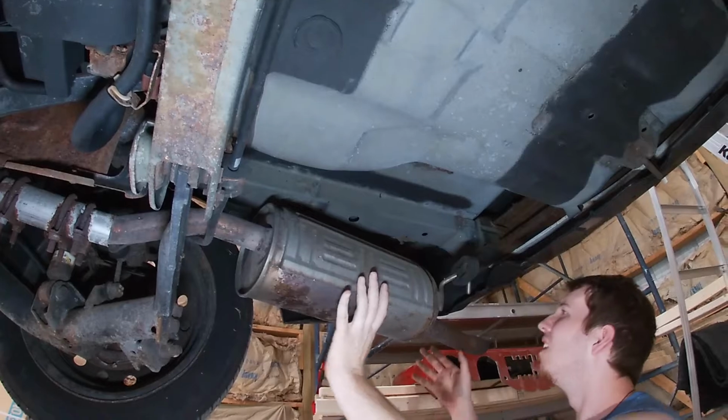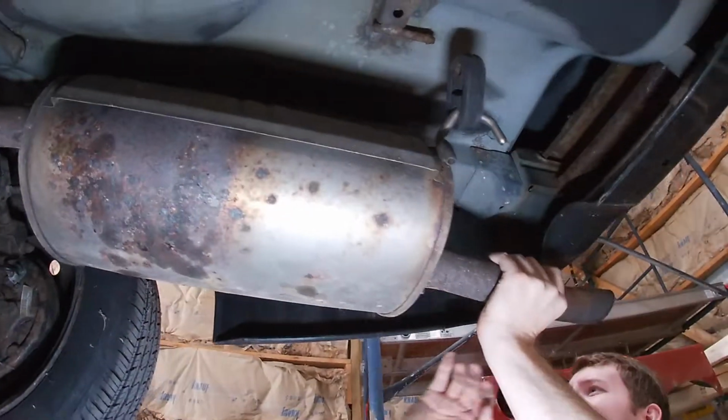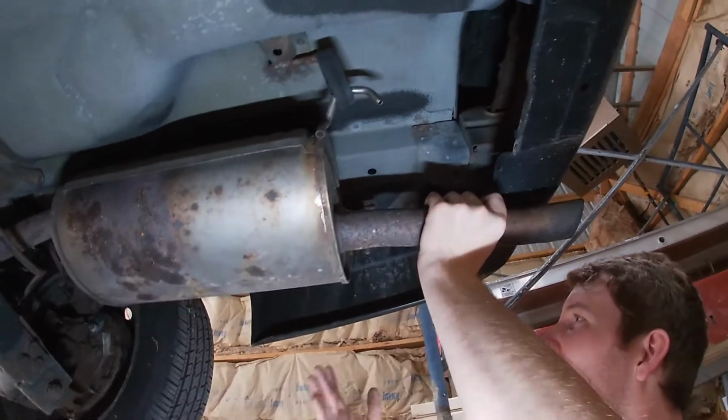So this exhaust won't be that bad to pull. It's not stuck, so we don't have to do anything there. Well, there's a bunch of spider webs. Oh, spider babies.